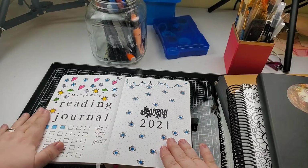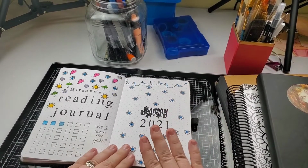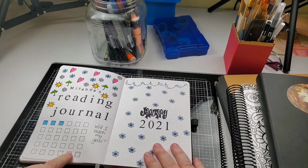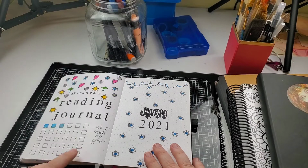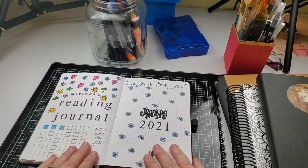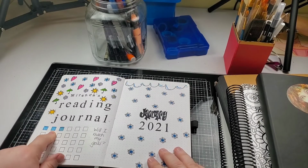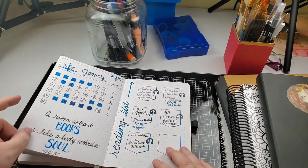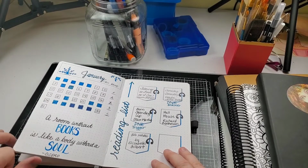So then we went to January 2021, where I started again to do my tracking for my reading. My goal for the year is 30 books, but I think this has 35. No, 30. 30 books for the year, and I'm hoping that I'm going to make it. I already made it through my January, what I need to make it, so woo! Good to go. Tracking how many days a month I read to make that happen.